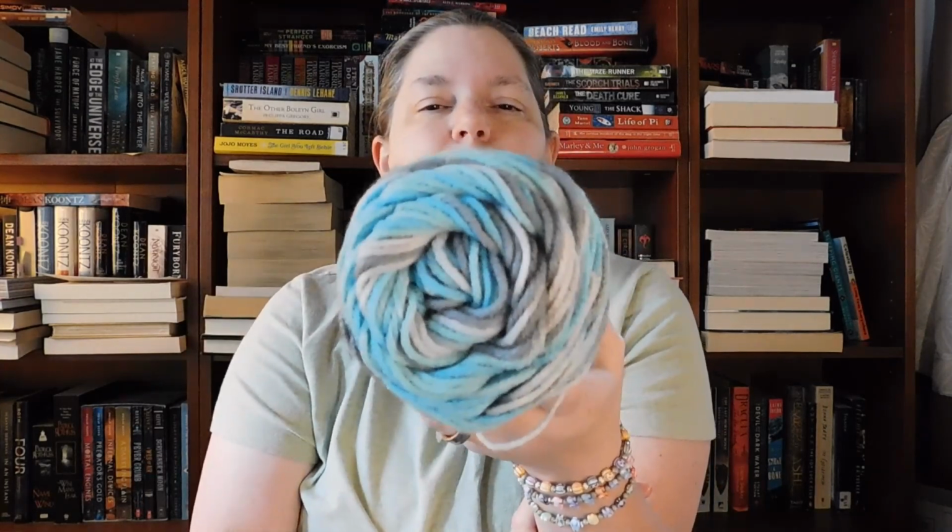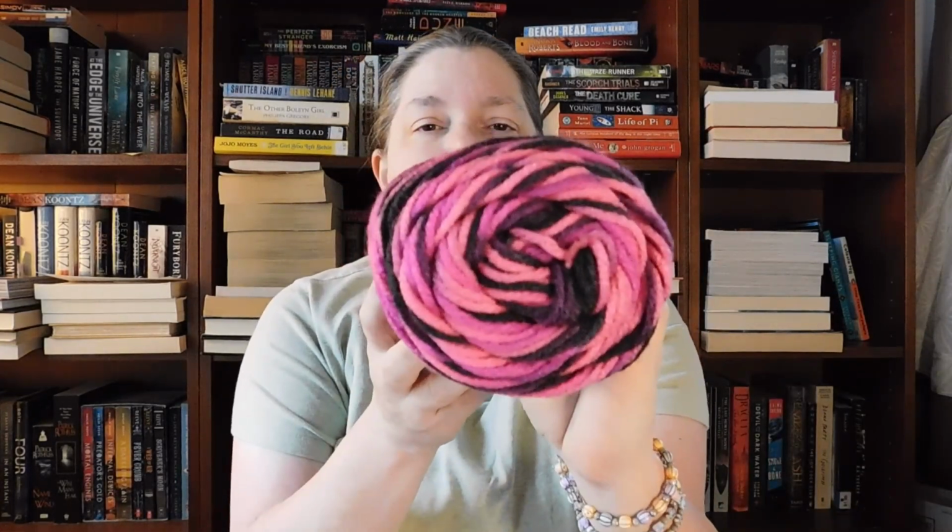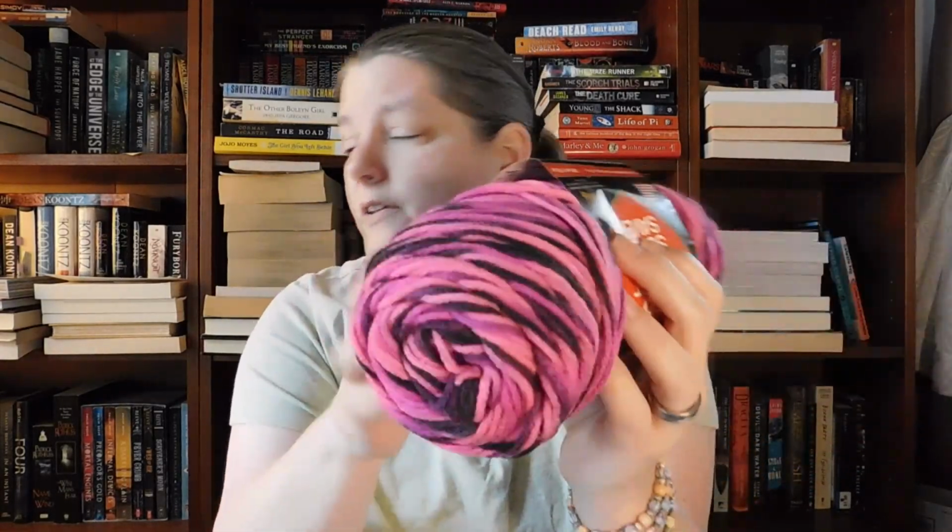What's next? I've got 1 skein of Icelandic. I actually have more of these, but they're with the project that I worked on with it. It's a good color. It's blues and grays. It's actually really pretty when you work it up. So Red Heart Super Saver, and it's called Icelandic. I think they still make this one. And then we've got Pink Panther, which is black, and I want to say 2 or 3 shades of pink. This one can be another one of those, if you don't work it up in the right kind of pattern, it can, like, yeah, hurt your eyeballs when you look at it. It's a good color though. It's fun.